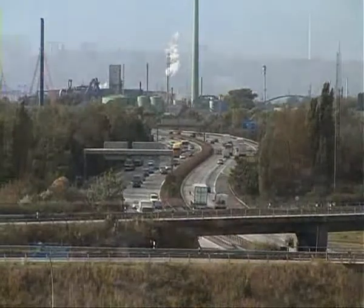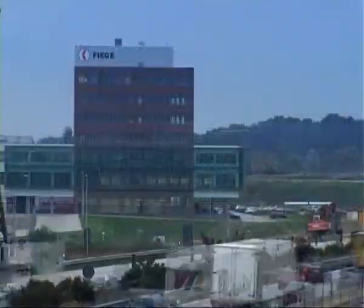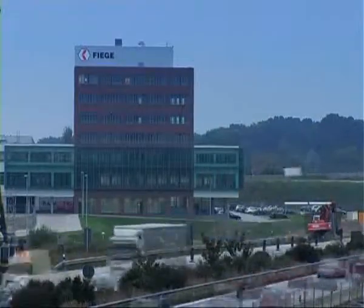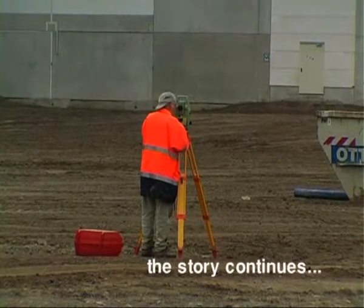A Fiege Mega Center of the superlative. In sight, Hamburg Harbor. A further guarantor for strong growth rates. The GVZ Hamburg Moorfleet, already a success story, and there is plenty of space for further chapters.